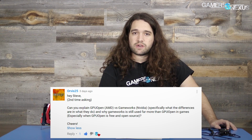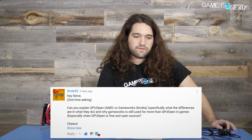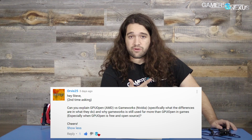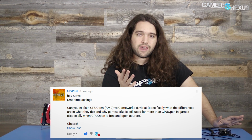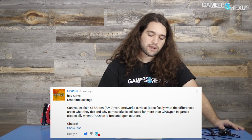GameWorks is effectively a collection of libraries that developers can pick and choose and plug into their engine or game. So an instance of use might be, if I'm a developer and I say, I want some fire effects that are pre-calculated, pre-written, maybe it's dynamic fire that spreads. And I don't want to write it myself, because that's too time consuming, too expensive, too hard. In that case, you'd go pull the Nvidia GameWorks SDK and the library for fire and plug it in, and it's mostly done. You do some fine-tuning, and Nvidia and AMD both have engineers available to developers to help with that sort of thing, optimization.